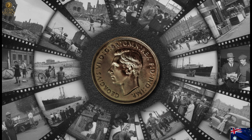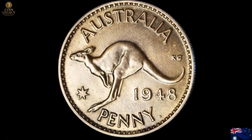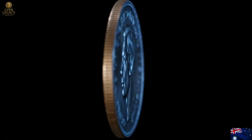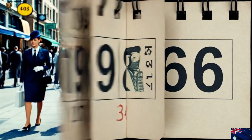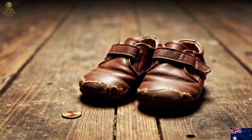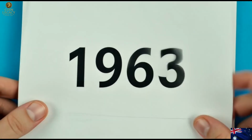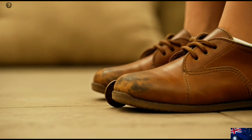On the other side of the coin, the profile of King George VI. Australia in 1948 is still part of a vast empire. Laws are signed in the King's name. Young Australians grow up singing British songs in schoolyards. Thousands of miles from London. Together, the 2 sides of the penny tell a quiet truth. A nation looking both outward and inward. Tied to an old world, yet carving out a new identity. On a sprawling, sunburnt continent. For almost 2 more decades. The 1948 penny clinked its way through everyday life.